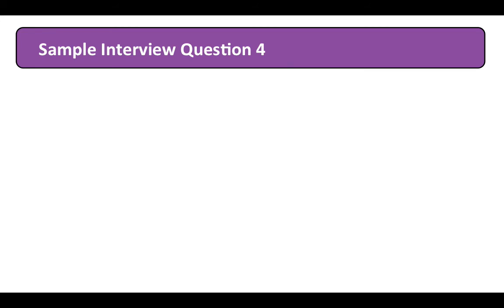Sample interview question 4. What are your weaknesses and what do you need to work on? This is a classic interview question and can be quite difficult to answer for many people. Those people who say they have no weaknesses are not telling the truth. We all have areas that we can improve on, but you need to be careful when you disclose them when responding to this type of question.